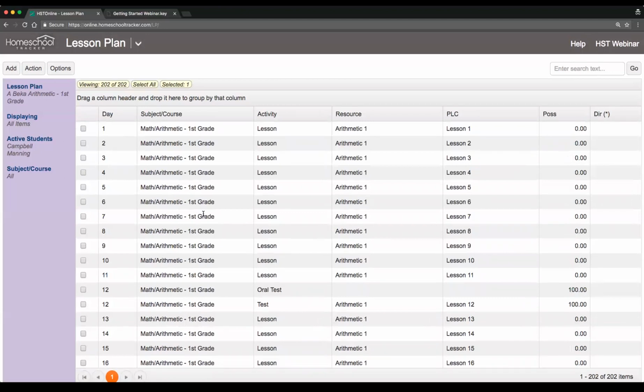If you really wanted to get organized and wanted to enter in all of this information ahead of time, just have it ready to go, it would be in your account, and then you can just schedule it and assign these things to your student as you go throughout your school year. So what I want to do now is create a simple lesson plan so we can see how that's done. What I'll do is click on Add, and let's do Add Multiple.